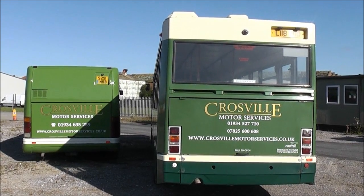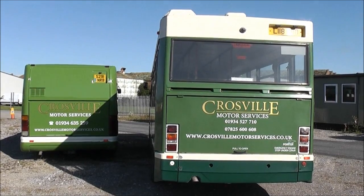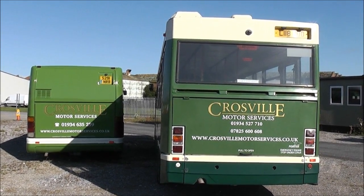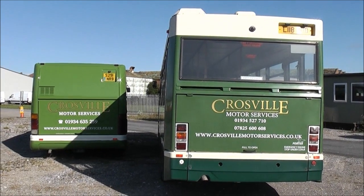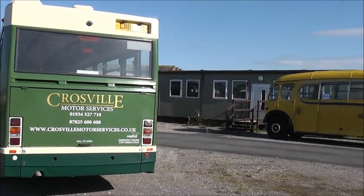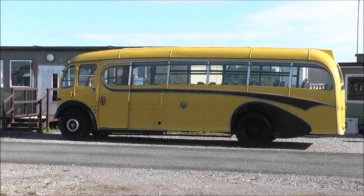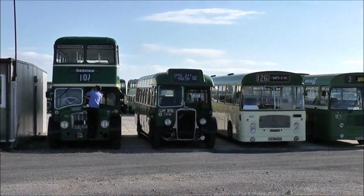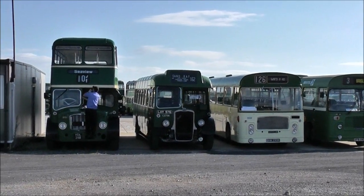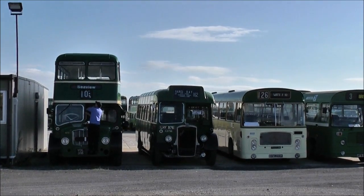Well, this is a new bus rally for me at Weston-super-Mare. Looks interesting. I can hear, or did hear, various Bedford OBs running around. And let's see what else we can see here. I think I've arrived before most spectators, and somebody I was just talking to is obviously preparing that bus there now. 101, 2, 3, etc.